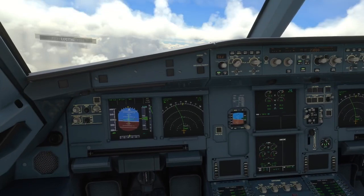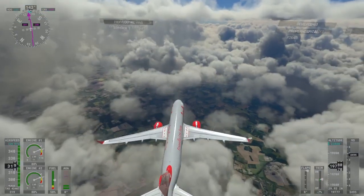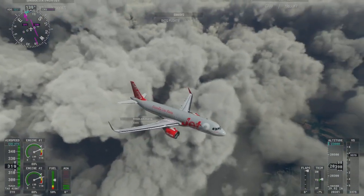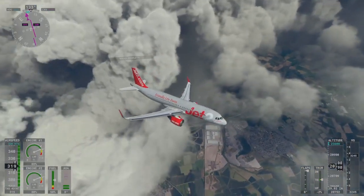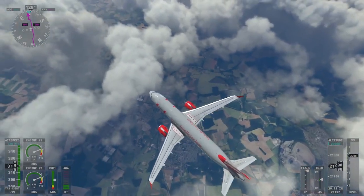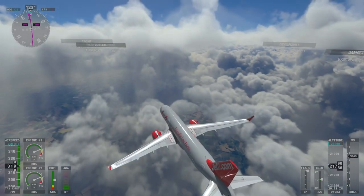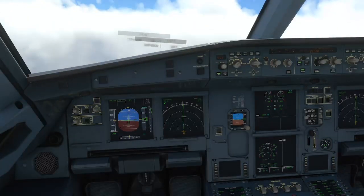Here we go, standard, there we go. So we've just flew over Leeds City Centre. So there'll be the stadium somewhere, unless I've already flew over it. Probably flew over it by now. But yeah, we're all good. Get the next altitude.